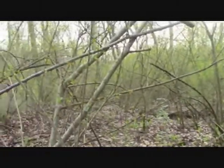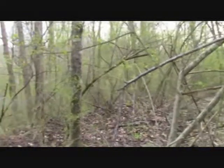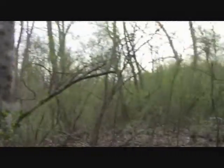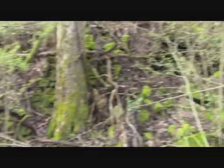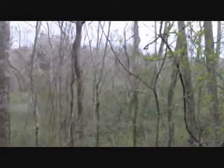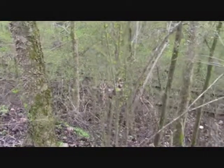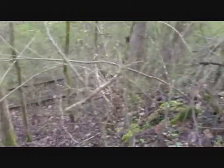Okay, just a little visit back up here to the old Mary Lee coke ovens. Pretty overgrown. There's one of the coke ovens right there, and right down here are the remains of the rail lines right there, that's the remains of the Mary Lee Railroad.